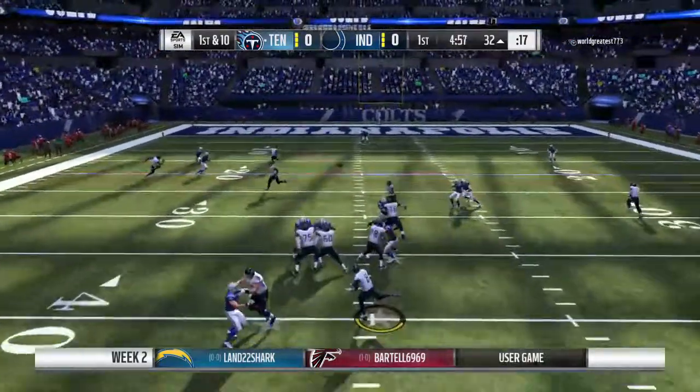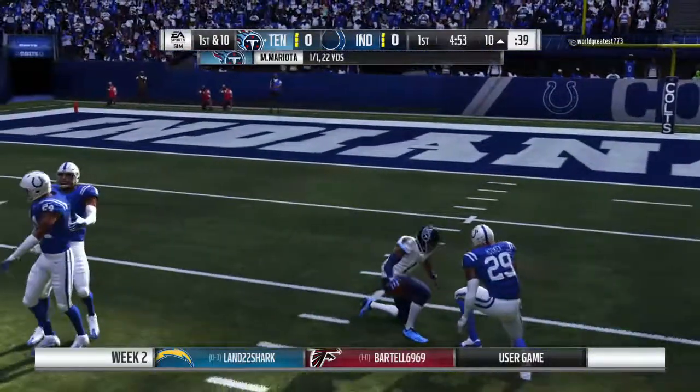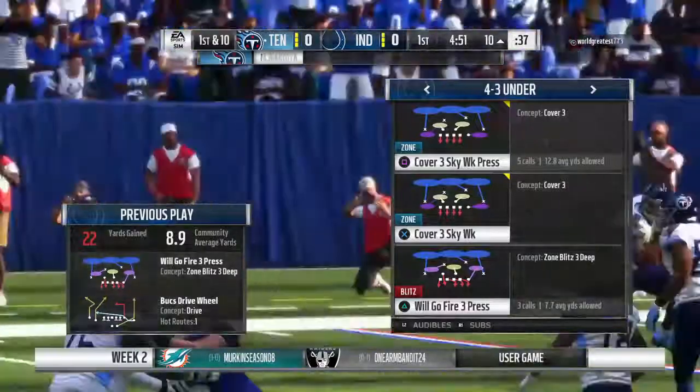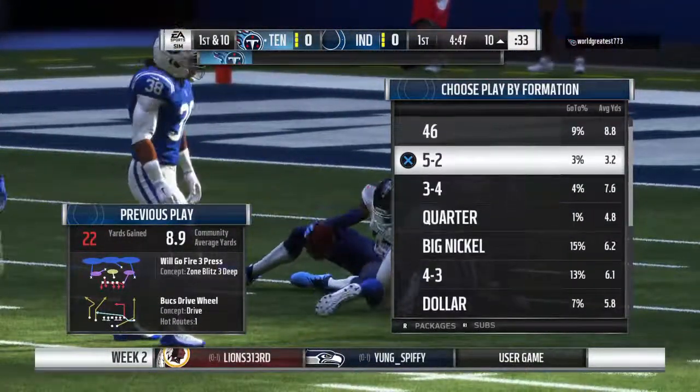On 1st and 10, here's Mariota. Over the middle, that's caught by Taylor. And he's taken down, but not before reaching the 10-yard line. A good pickup there, a 22.